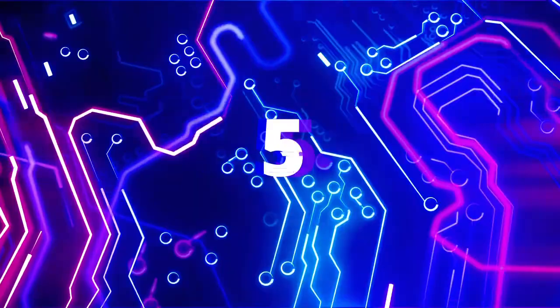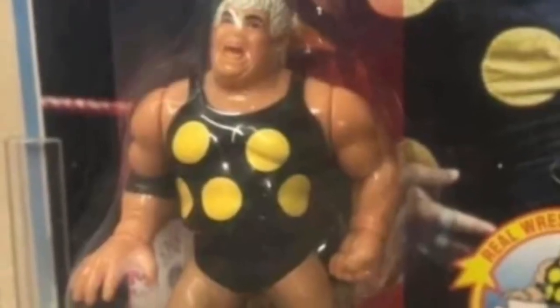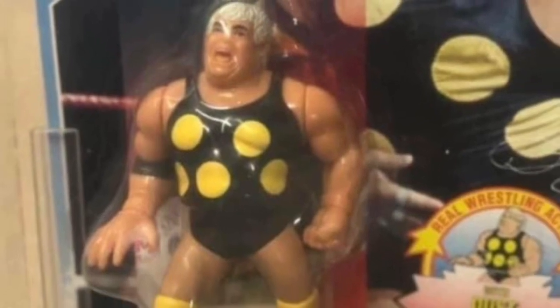Now, halfway there folks, we are now going to hit the top 5 of my potential additions that we could add to the collection for 2023. So coming to you at number 5, we have got Dusty Rhodes from the WWF Hasbro collection.